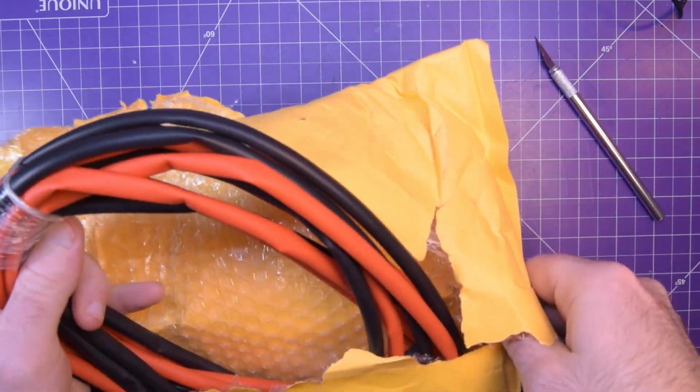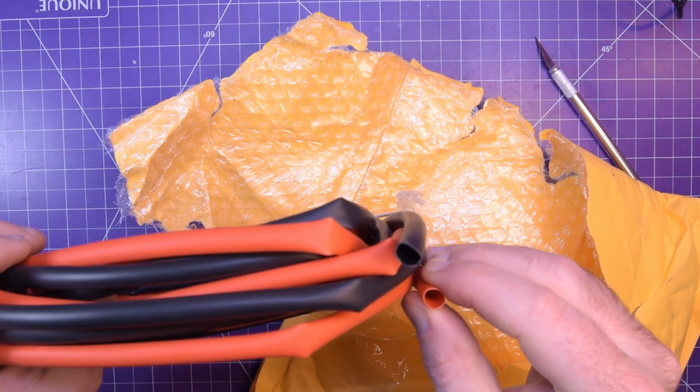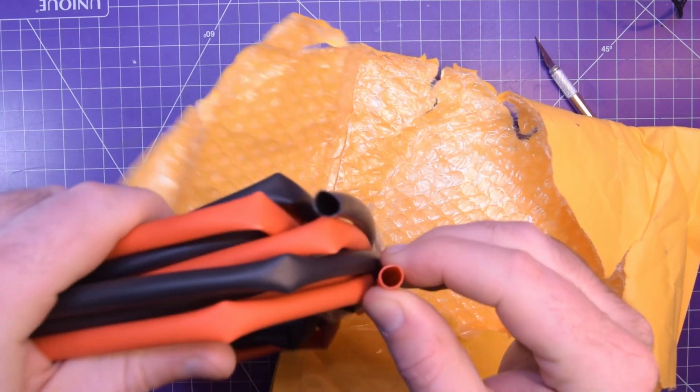Oh my god, this is way bigger than I expected. Oh no, this was supposed to be 6.4 millimeters in diameter? Well, I guess it is that.